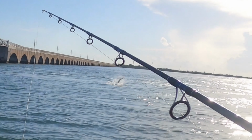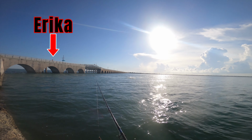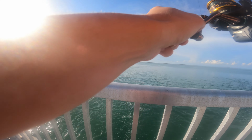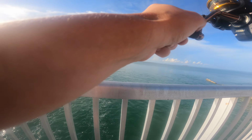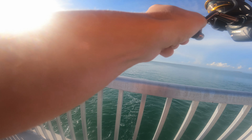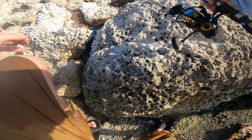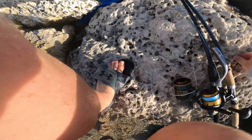We took off. Whoa! Keep going, just let them run. So we're on a tarpon right here. Cody went down there. I can show it to you, but I'm holding this tarpon up here. I'm coming. Keep him up.